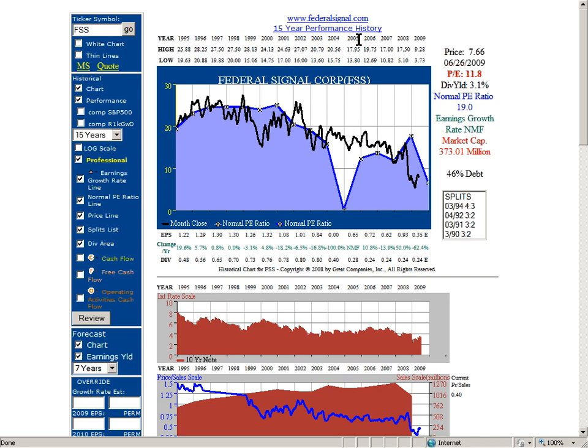I want you to look at a 15-year history of this company. What you see here are the earnings per share of the company plotted against their stock price over the last 15 years. My whole point is, look at this picture and ask what it immediately tells you about being a long-term investor in this company. Is this the kind of company you would want to buy and hold?